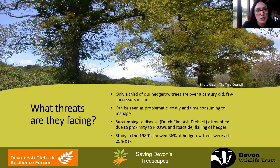They are also succumbing to disease. As I mentioned, ash dieback, and elm was another key hedgerow tree as well. And a study, yes, this is a study in the 1980s, found 36% were ash and 29% oak. So there's not always much diversity within those hedgerow tree species.